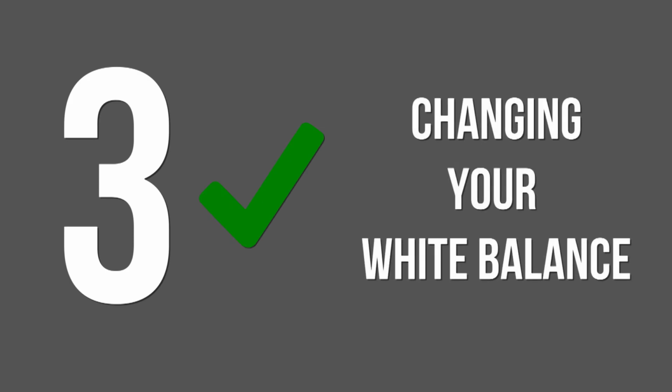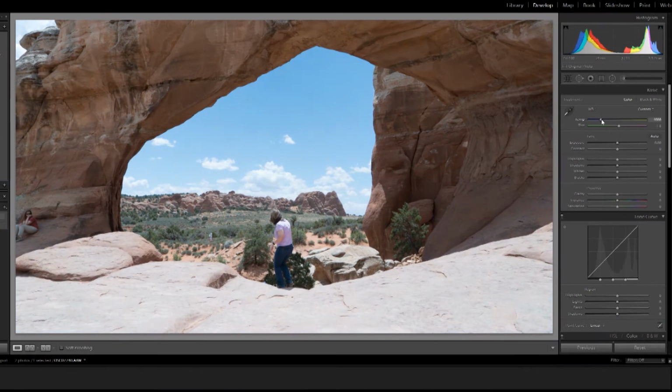Reason number 3, changing your white balance in post. If you screw up your white balance in camera when you're shooting, more times than not, you can count on being able to fix it later in post. Don't get me wrong, you can adjust the white balance of a JPEG image as well, but you won't get nearly the flexibility that you would if you had been shooting in RAW.